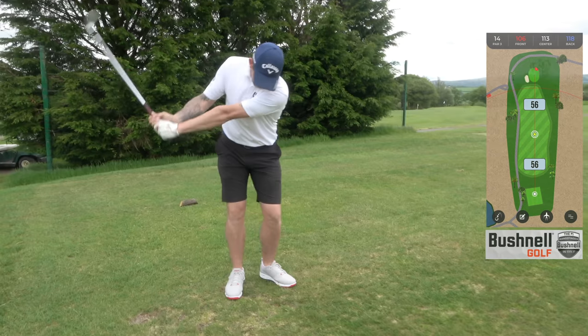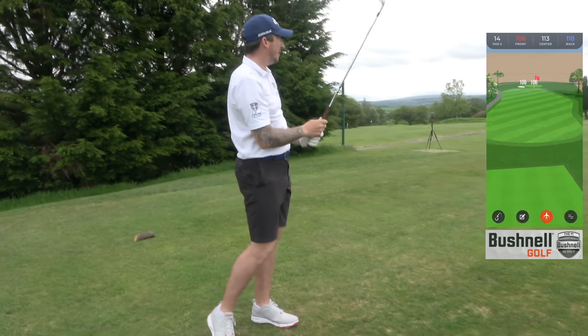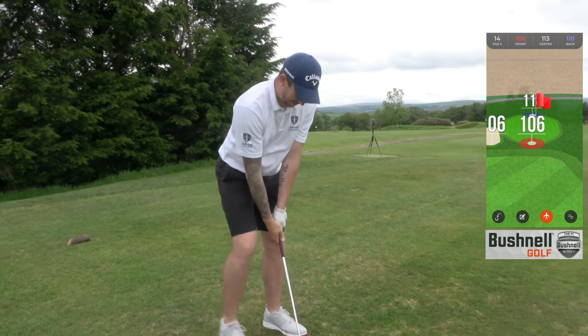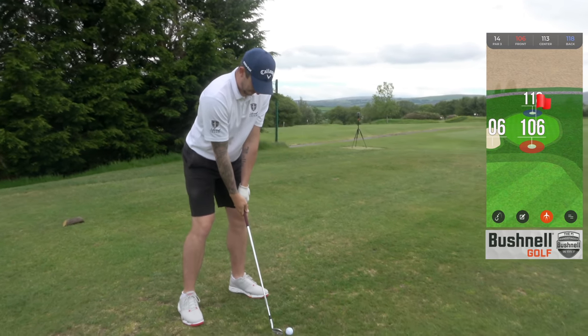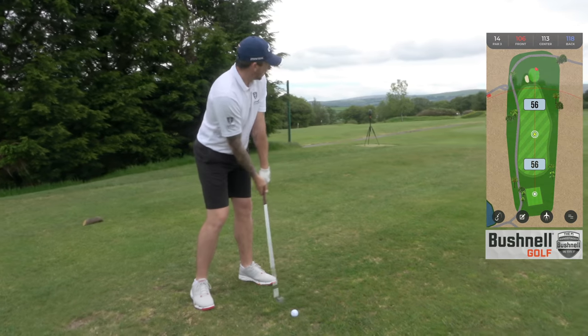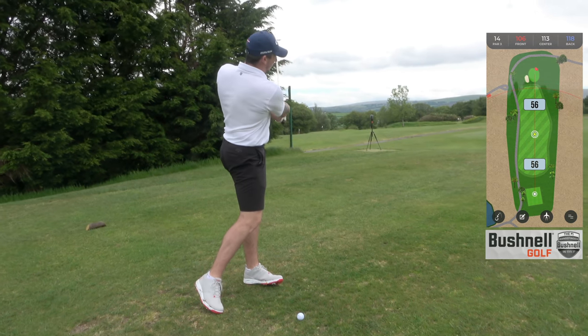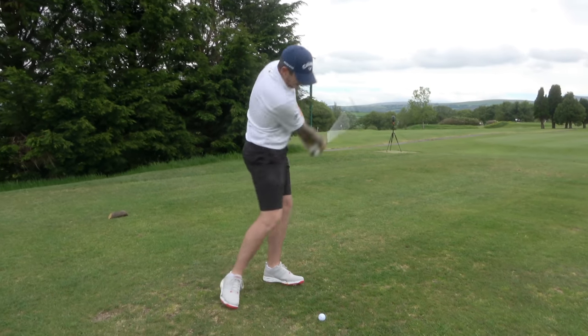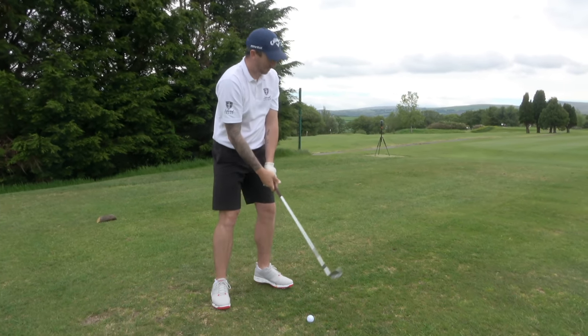119 yards for Lee. 52. 52 degrees. Slightly off the right, I think. Slightly off the right. Hang on a minute. I think Bernie's doing a bit of Instagramming up there. I don't think he's quite ready for us. I'll give him a thumbs up.